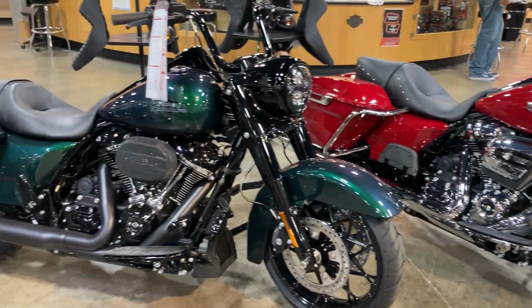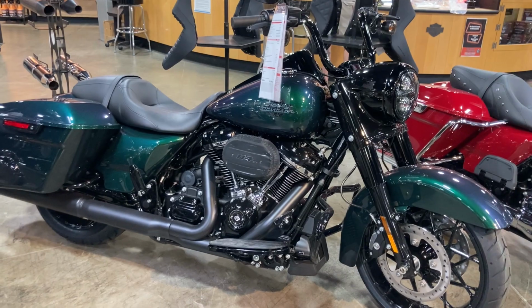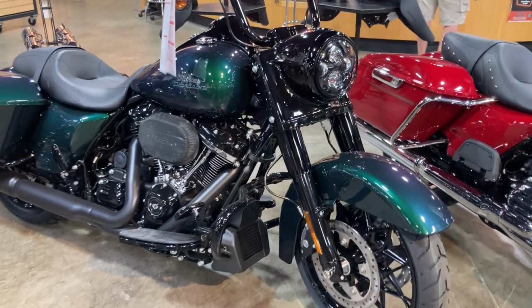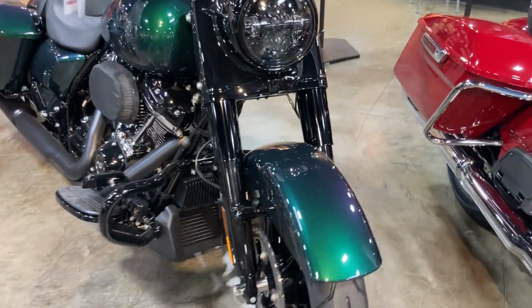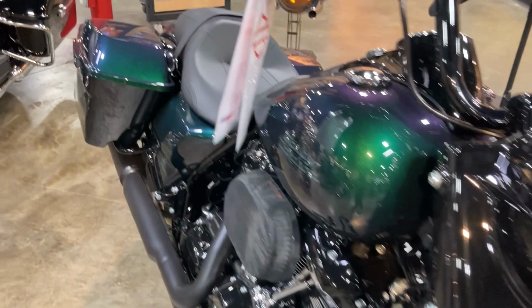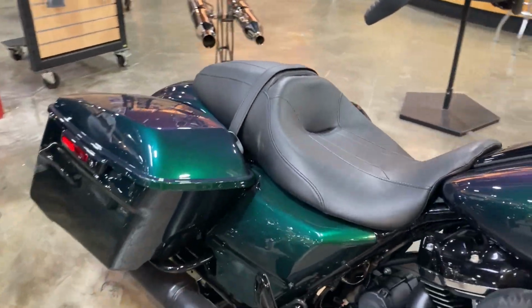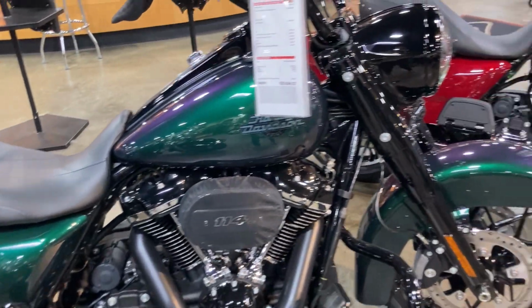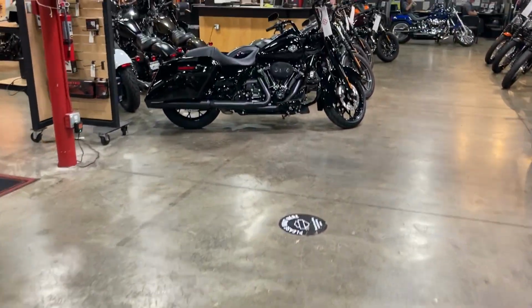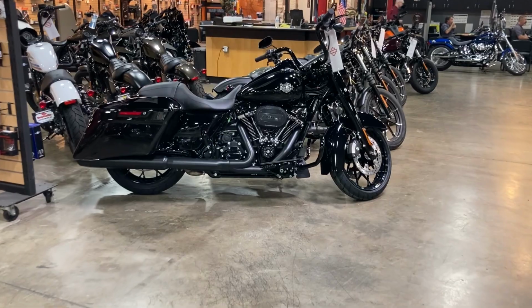The one in the middle is one of our Road King specials. And this one comes in that really cool snake venom. It goes from purple to green as you walk around it. And then we have another Road King special in vivid black with the black detailing as well.